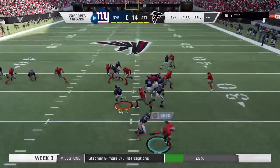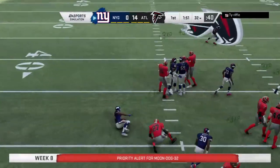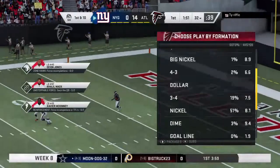This one fielded at the 5. Solid return, pretty good field position. They'll start at the 32-yard line.